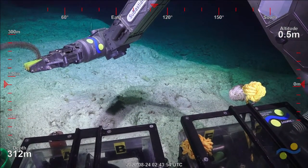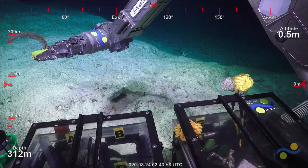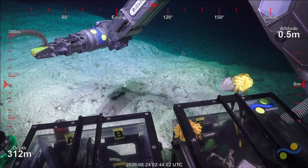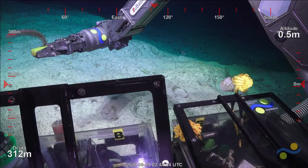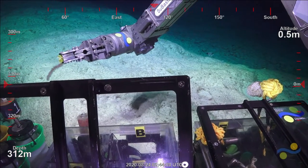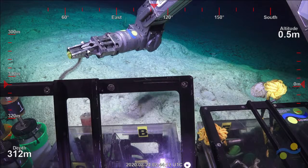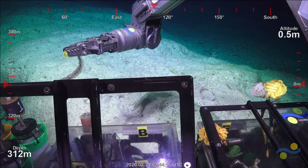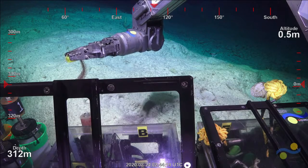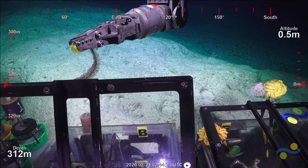We get a bit of a view of the site we've landed on here. Clearly a rubbly, irregular seabed surface. In the foreground we've got a slightly raised area which is probably part of the reef limestone, and off into the distance we can see a gravelly sand seabed extending out onto the deeper area.